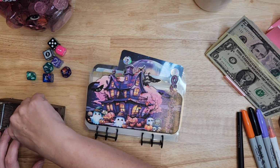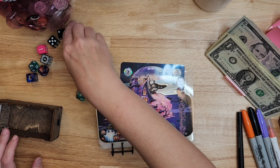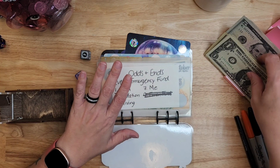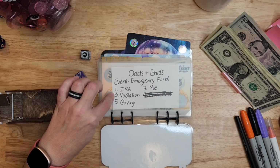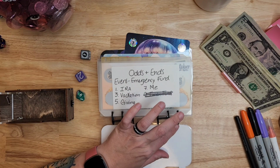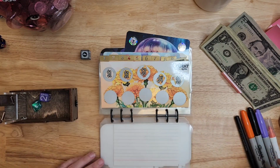Okay, so we've got our October, and we need 1d6 dice, and we need a d10 and a heads or tails. So I'm going to put all of these dice back here, and we're just going to get rolling on this. So odds and ends. The evens are all going to emergency fund. The first one is going to my IRA. 3 is going to vacation. 5 is going to giving. 7 is going to me. And 9, I had emergency fund, but I have changed up what 9 is. We've already done a couple different challenges in there, so it will depend on what the challenge is. So let's go ahead and get started with this one.